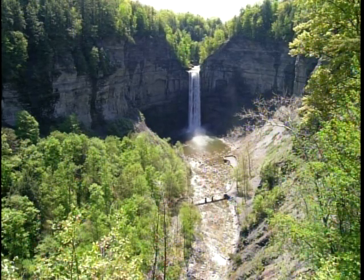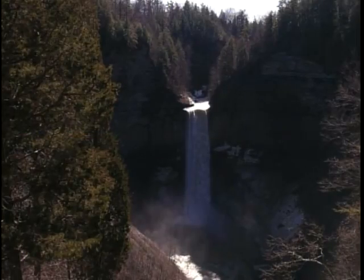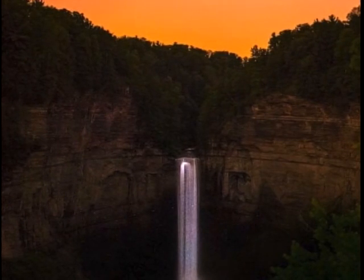In any case, here's what it looks like in the late afternoon, where you illuminate the top of the falls, but most everything else is in shade. And here's an amazing picture by photographer Joshua Snow. This is actually taken in the middle of the night with a 4-minute exposure. So if you go look, Google Joshua Snow photography, he's got a lot of amazing stuff, including of our waterfalls and other places around here.